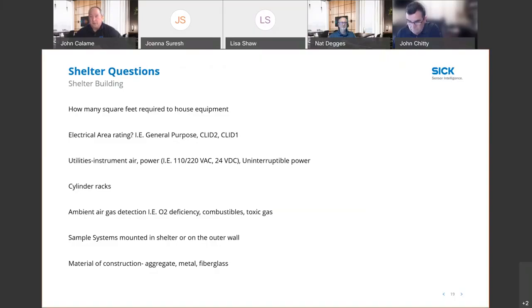And then what type of materials of construction of the actual building? Is it going to be a composite material? Is it going to be aggregate rock or some type of other material that's going to withstand the environment? John, Nat, I'll open it up to you. Any other shelter questions, leaning upon your integration experience, that wasn't captured here?